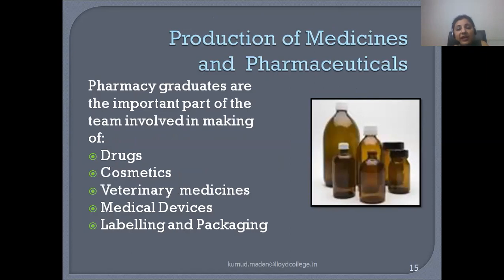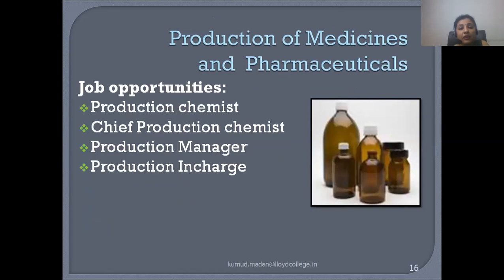And once you enter the field of production, the job opportunities you can handle are production chemist. You can be called chief production chemist, production manager, or production in charge. These are the different hierarchies of designation in the production department.